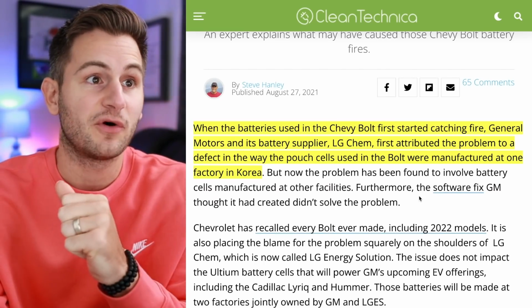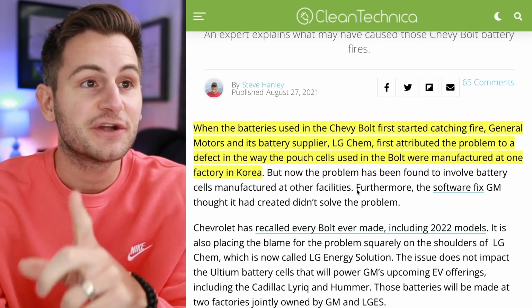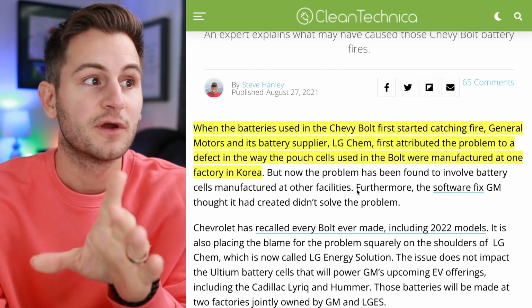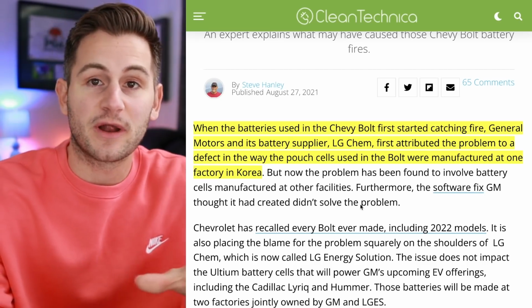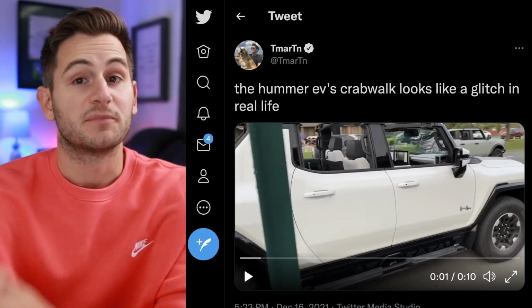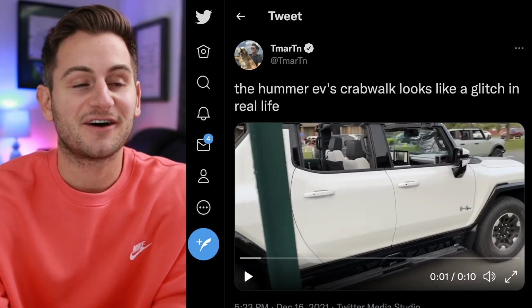Well, the Chevy Bolt. So when these first started catching fire, GM and LG Chem attributed the problem to a defect in the way the pouch cells used in the Bolt were manufactured at one factory in Korea. Now, no, just because they were a problem before does not mean they have to be now. However, it is something to watch. But speaking of something to watch, check this out. Thank you to MarTN on Twitter.